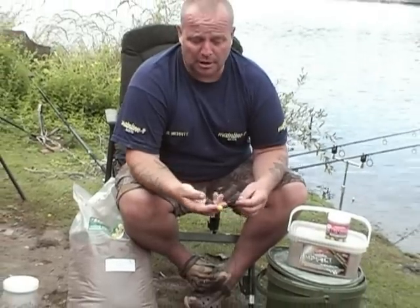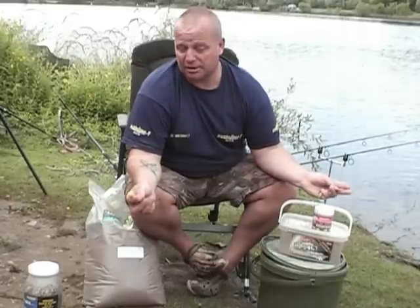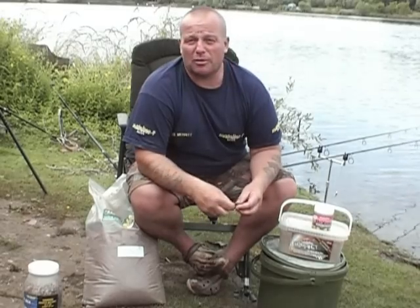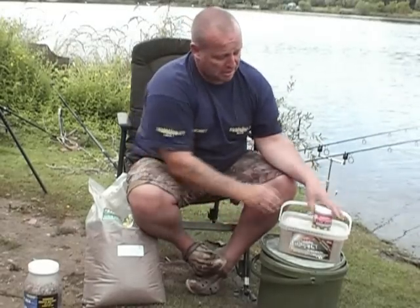Korda hook. All the components I use are Korda. All Korda hooks are very reliable and they seem to do the job for me. I've used the bait bow here. I don't use it all the time, but I've used the bait bow here. Most of the lads do. And I've made a mix up.